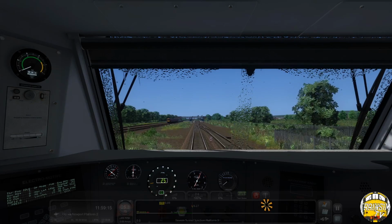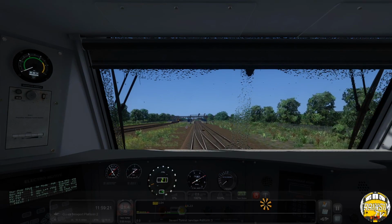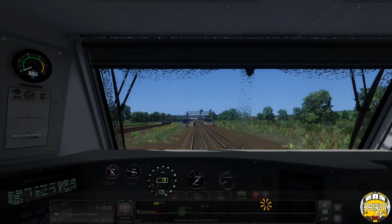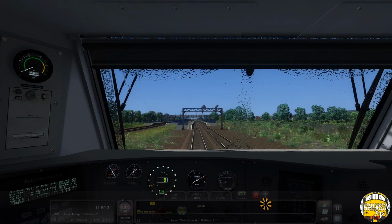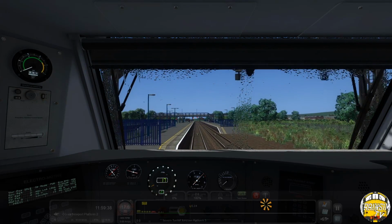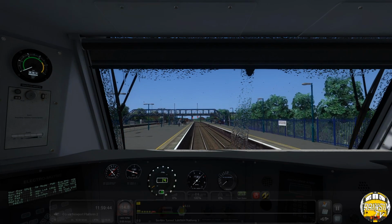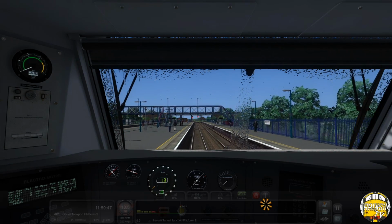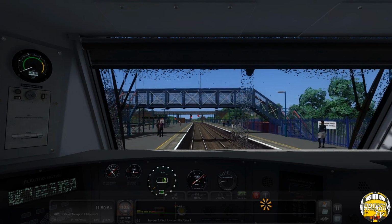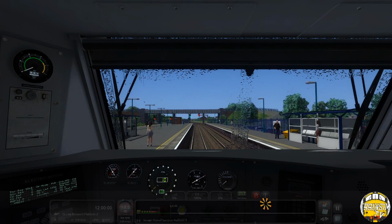So we'll wait for this Turbostar. That will come from the Gloucester direction as well, not a 170. It'll come through Chepstow as well and Caldicot. I'm just going to ease it up. There we go.